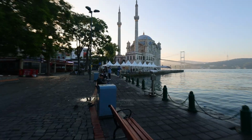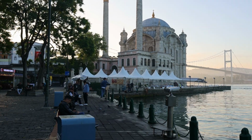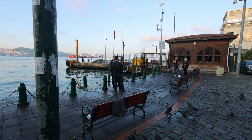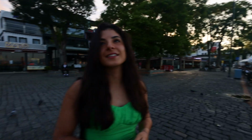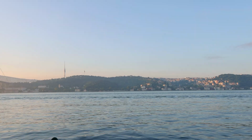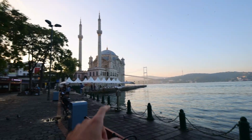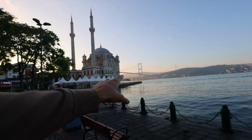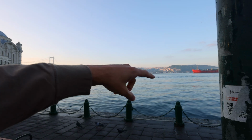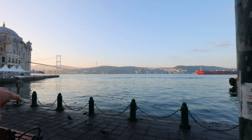Look at this. Everyone is already here for photos. You should have seen someone here taking massive photos with a girl in a crazy red dress. And what's a really crazy fact about this place? We're currently standing here in Europe, but if you look across the river, that is Asia. So you have the Ortakoy Mosque here, the Bosphorus Bridge that separates Europe and Asia, and the Bosphorus Strait that runs all the way through here.